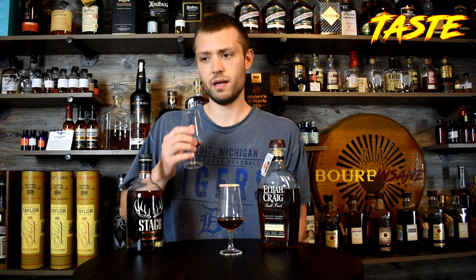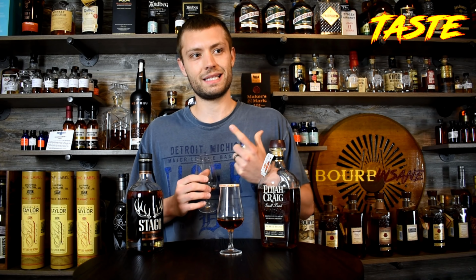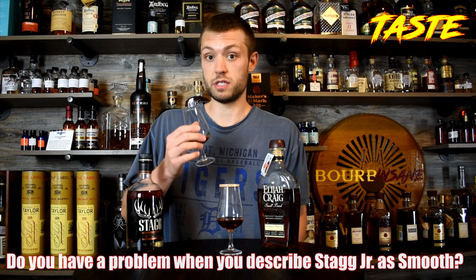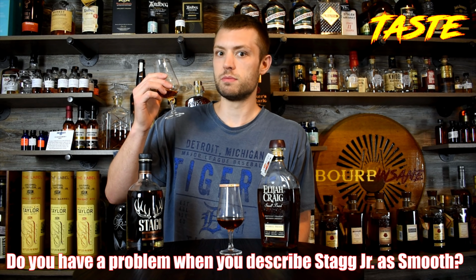But it's just great. Full of baking spices now. A lot more clove and nutmeg coming through on the palate. The oak is there, but it's not overtaking the palate. And honestly, for a first sip of the day I just had, not a huge amount of burn either. It's drinking pretty smooth. The ever so dreaded smooth word, I know.